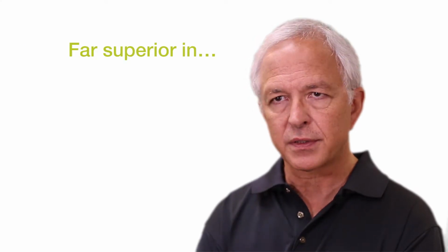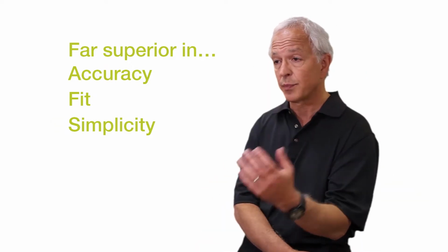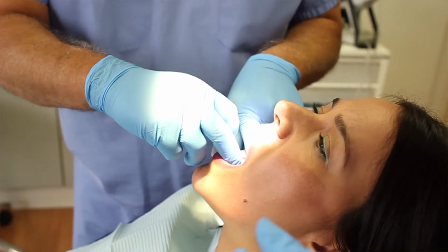The dentistry that we do with digital technology is far superior in accuracy and fit and simplicity, and we've never looked back. When you deliver something so quickly that it's half the time that it takes to deliver a conventional crown, you save a lot of time. You get much more done during the day, and that's where the money begins to come back to you.